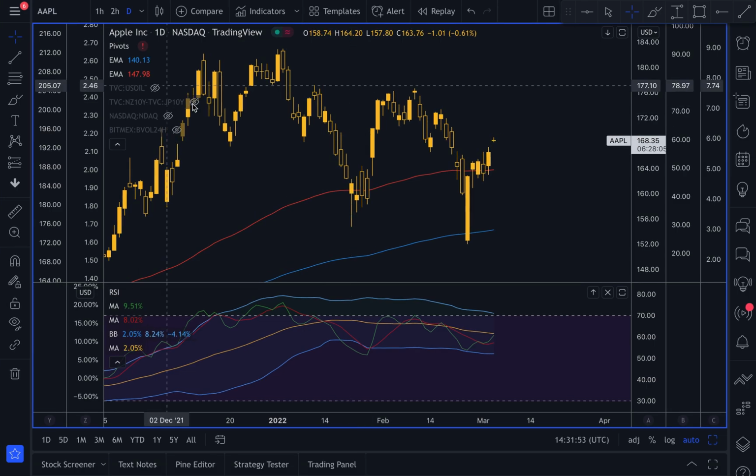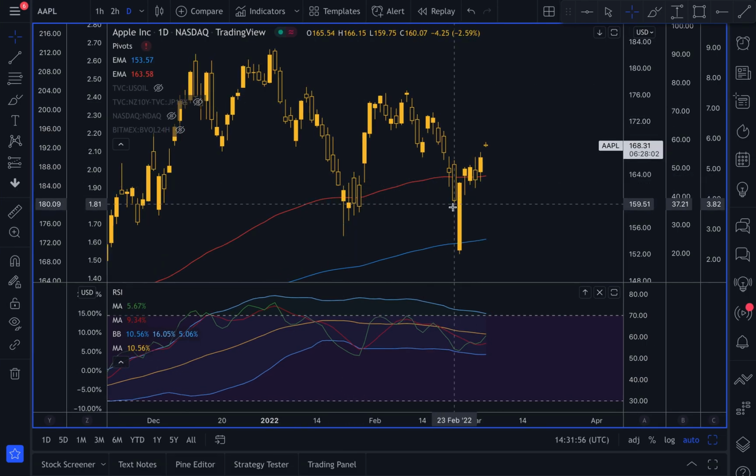Now, if we take a look at Apple stock, we can see that prices have moved higher off the 200 exponential moving average, and any dips lower into that 160, 158 region would look suitable for buyers looking to hold the position over the long term.